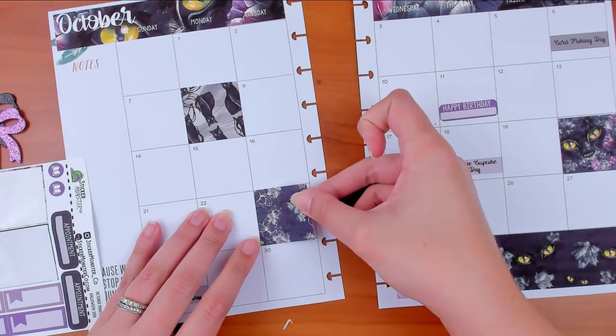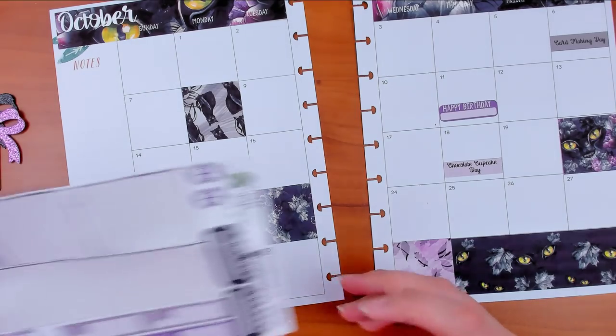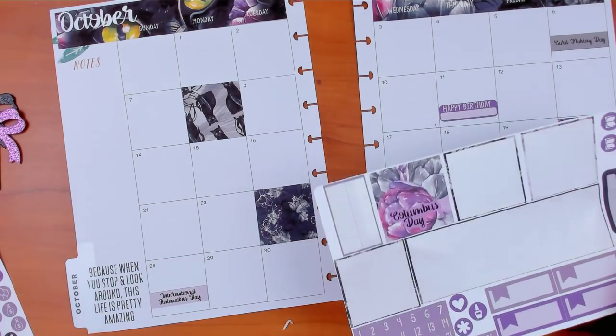So it's not right underneath the other one. I don't really have any plans for the 23rd, but I thought it'd be fun to put that there. Okay. So, things we have going on this week. I'm going to go ahead and do the sidebar first, then I'll add to the spread, I think. I think that's what I want to do.